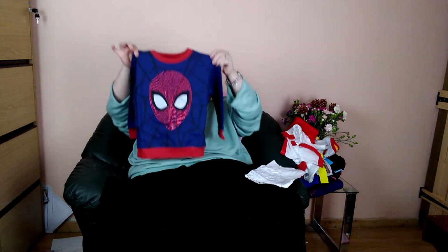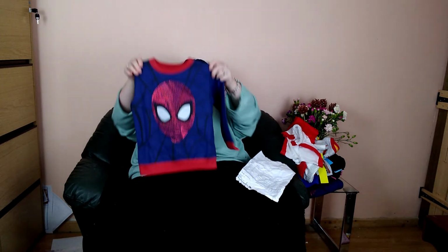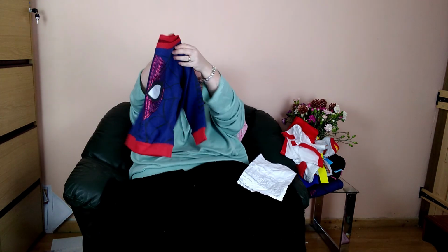Then I got this for Kai, exactly the same as Jack's, with a Spider-Man on the top, nice sweatshirt, nice stretch to it, and I got this in, I think it was 3 to 4, and this was £2.95. It's like, how can I make it for £2.95? And it's got the official Marvel thing on it.